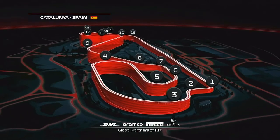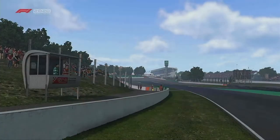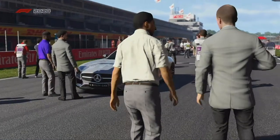Overtaking is challenging through these 16 corners, but there's still a lot of high-speed excitement to be found, including the flat-out turn 3 and the terrifying blind right of turn 9.